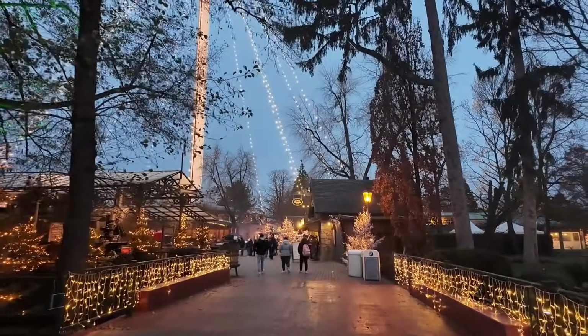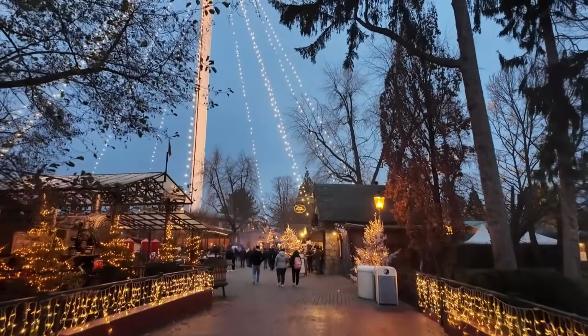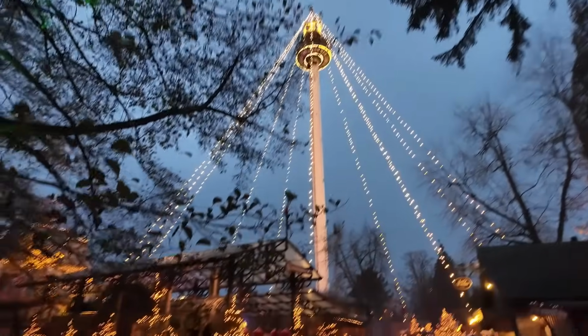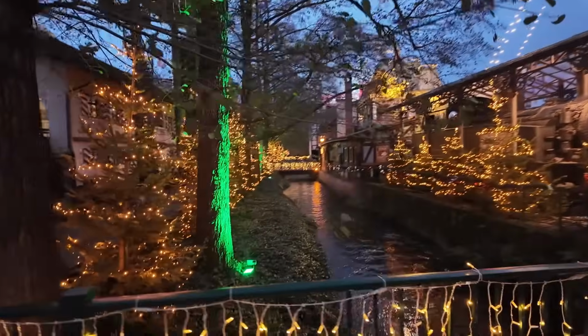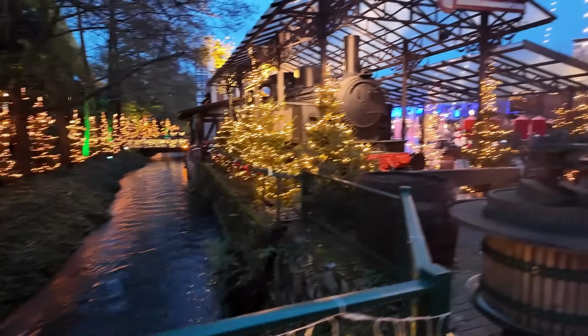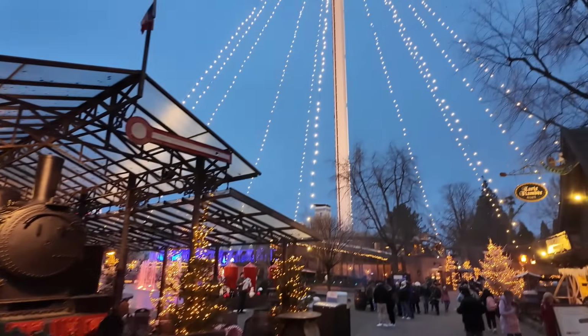This is Christmas for me, just smelling that, walking down here, seeing all these lights, and looking up at the Euro Tower. Look at this. There's someone that just adores Christmas and has done all the life. This is just how to do it. It doesn't get any better than this at Christmas.